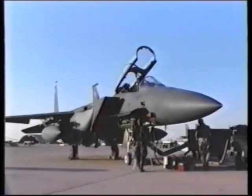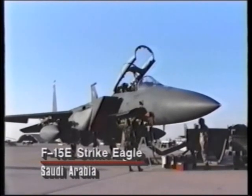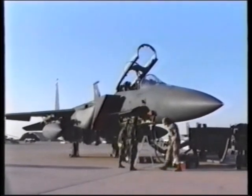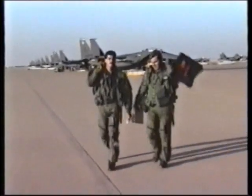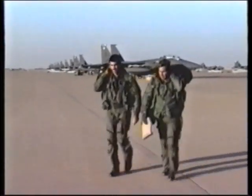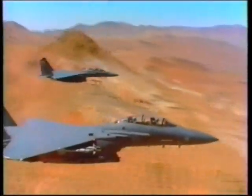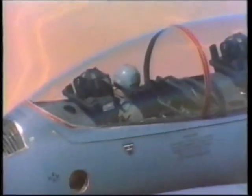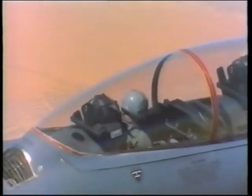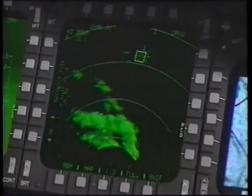Other strike units in the Gulf were equipped with the newer F-15E Strike Eagle. The Strike Eagle is a two-seat version of the single-seat F-15 Eagle interceptor. The WISO, in the rear seat, operates the terrain-following radar and target sensors like his counterpart in the F-111F. This permitted the Strike Eagle squadrons to carry out their dangerous low-altitude missions under the protective cover of darkness during the opening stages of the air campaign.